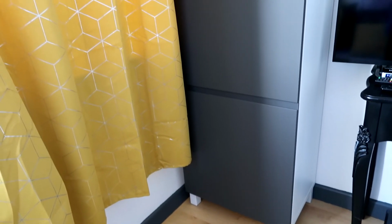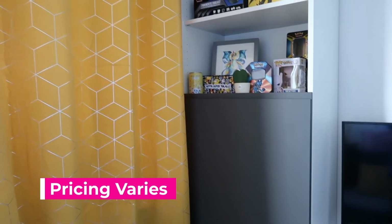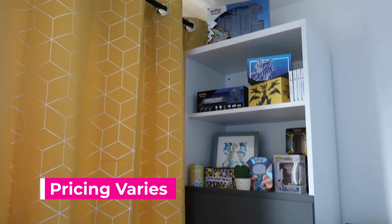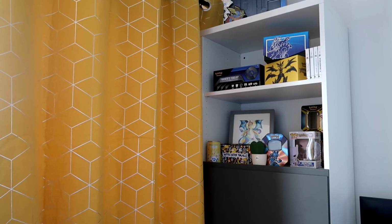So we also picked up 2 Besta wardrobes. I have done a review on the Besta wardrobe, so I'll link that up as well if you're interested, as we have some downstairs. And we went for 2 doors on this one, and then some shelves to put some of our stuff on.